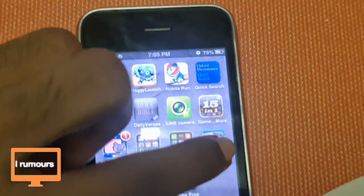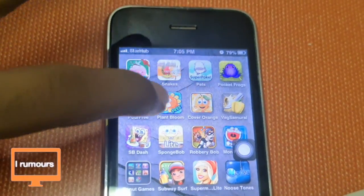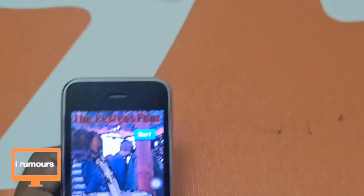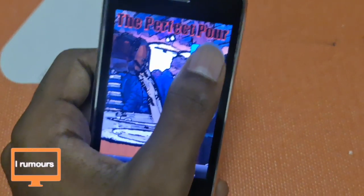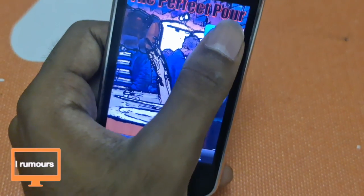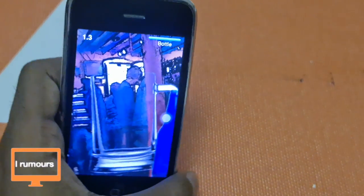Now let's open some other games here. What game shall we go? Okay, let's go to Paw Free. Paw Free is quite fun. In this game, you have to pour the beer fully, very fast, but you should not let the foam flow out of the cup. So there you go.